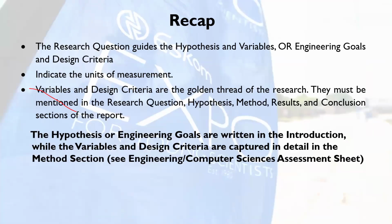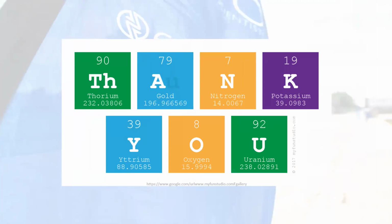Okay, just to recap very quickly, hypothesis or engineering goal is written in the introduction. Variables, design criteria are written in the method. Hypothesis and variables are used for scientific investigations. Engineering goals and design criteria are used for engineering and computer science projects. All of them must include measurements, quantities. Okay? And, oh, thank you. That brings me to the end of my part of the presentation.